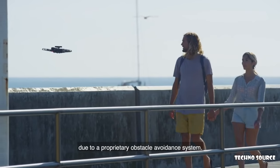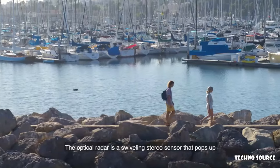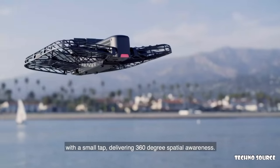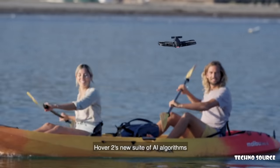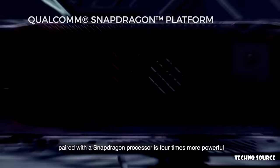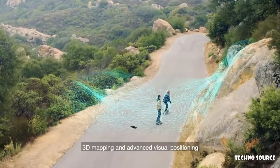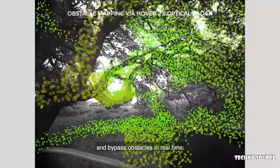This is possible due to a proprietary obstacle avoidance system. The optical radar is a swiveling stereo sensor that pops up with a small tap, delivering 360-degree spatial awareness. Hover 2's new suite of AI algorithms, paired with the Snapdragon processor, is 4 times more powerful than its predecessor. 3D mapping and advanced visual positioning allow Hover 2 to plan its flight path and bypass obstacles in real time.